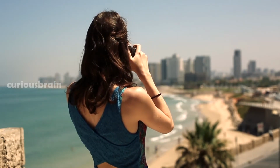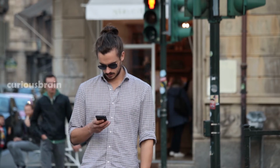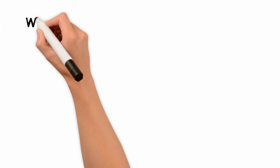More importantly, our ancient habit of printing photographs seems to have waned. People now prefer to use social media outlets instead. Of course, cell phone companies have played a large role in encouraging this process. As the smartphone market grows increasingly competitive, they continue coming up with newer models with even higher megapixel cameras included. However, do more megapixels equal better image quality?